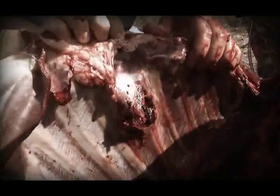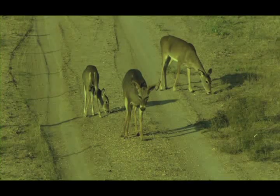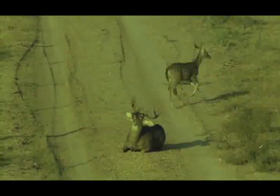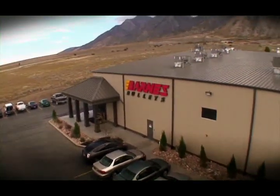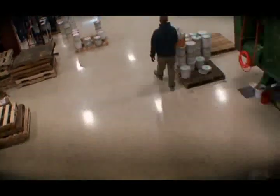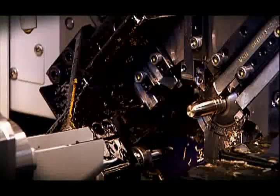In April 2009, Barnes Bullets moved into a brand new facility, complete with an upgraded in-house machine shop, expanded production, packaging, and shipping departments, and office space to accommodate the company's growth. The new plant boasts a computerized state-of-the-art ballistics lab, complete with indoor 25, 100, and 300-yard shooting ranges for quality testing and the development of new products. With a commitment to excellence since 1932, the company remains the leader in bullet technology.